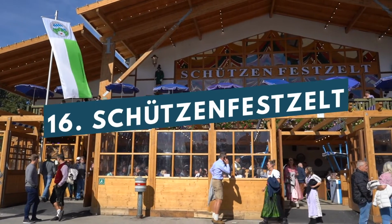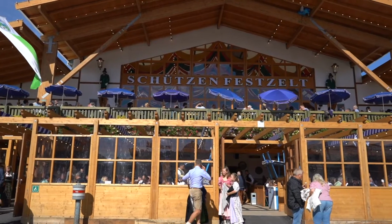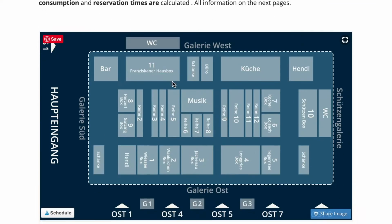Last but not least, number 16 is the Schützen-Festzelt, which opens early and, as of February, has already opened up requests through an online reservation system. This one is also really user-friendly, so be sure to check it out.